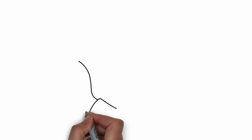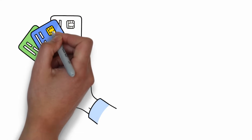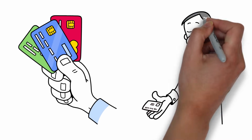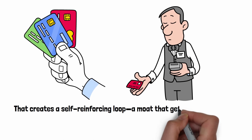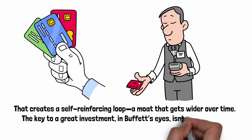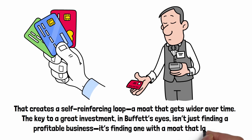American Express, for example, has millions of cardholders and merchants in its network. The more cardholders it has, the more businesses want to accept it. And the more businesses accept it, the more people want to carry it. That creates a self-reinforcing loop, a moat that gets wider over time. The key to a great investment in Buffett's eyes isn't just finding a profitable business. It's finding one with a moat that lasts.